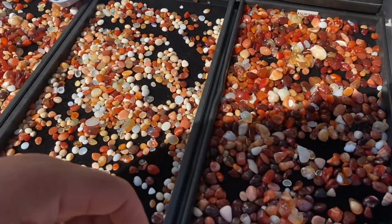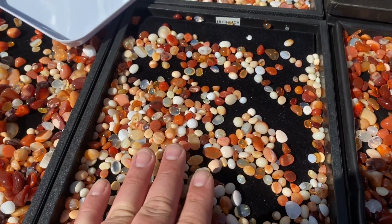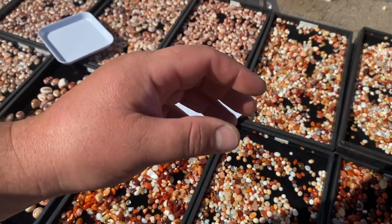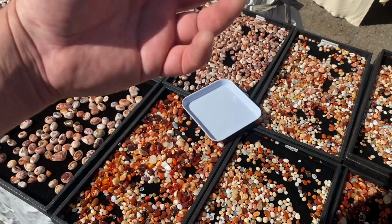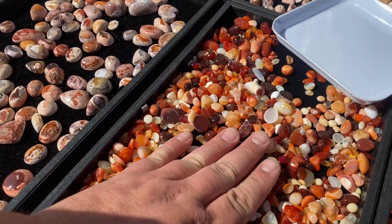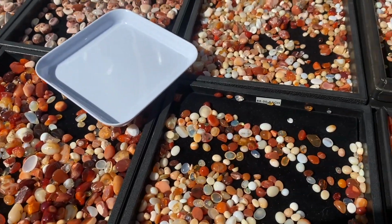Some cool jellies. He was looking for color flash? Yeah, he would just take the smallest little chip of color flash and make them into composite cabochons. I'll put that little video here. I have it on my TikTok. These ones are $6.